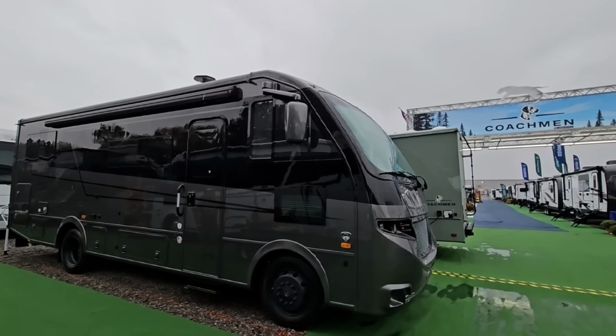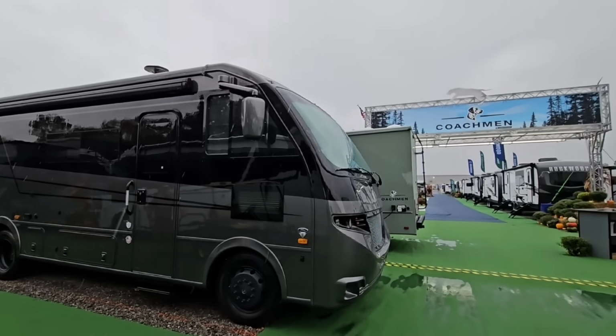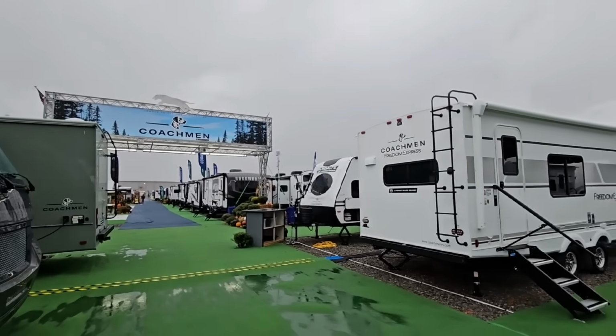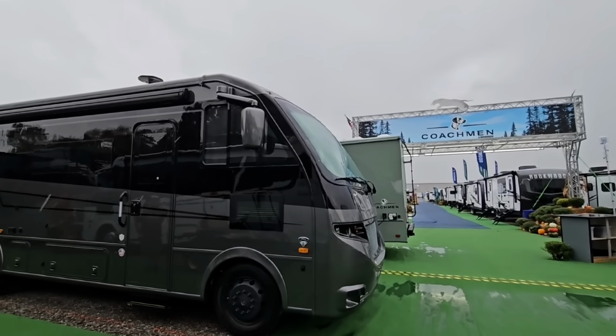take a look at the 2025 model year lineup, which is really cool because they get to see all these different RVs and all the changes and things that have happened. And there's been more evolution in the last year than I have ever seen since I've been doing this.